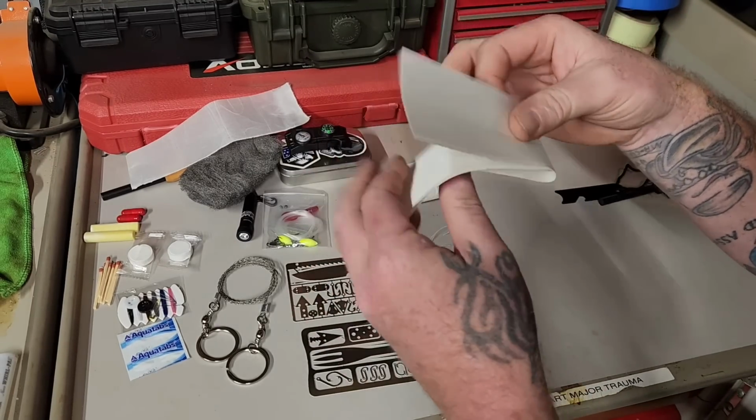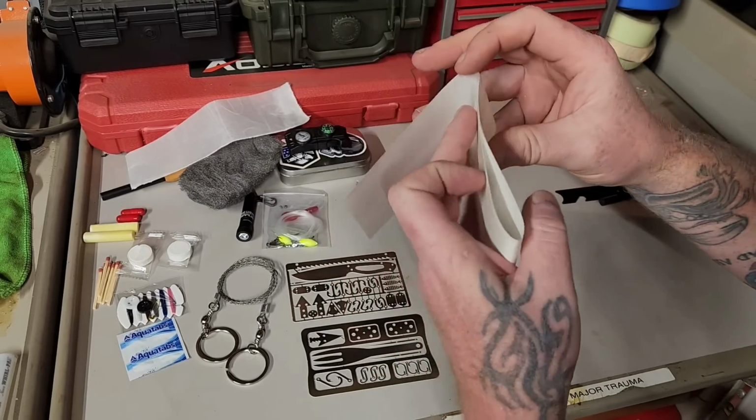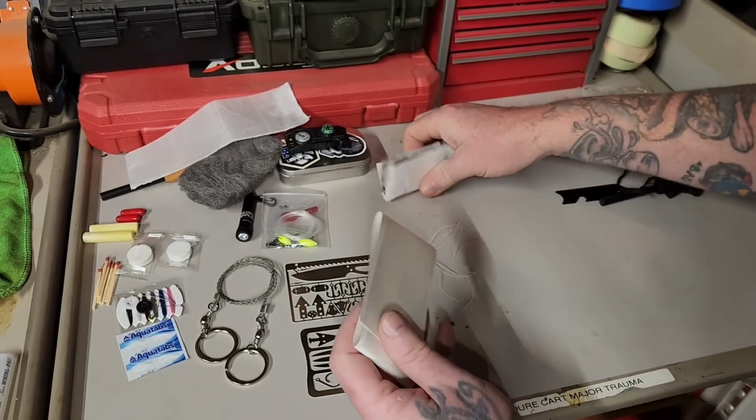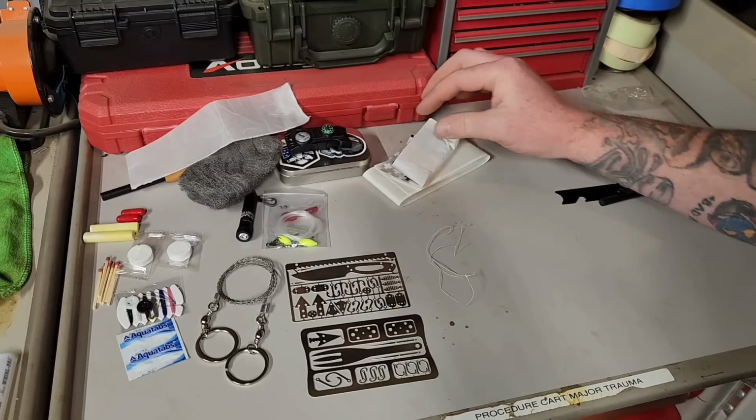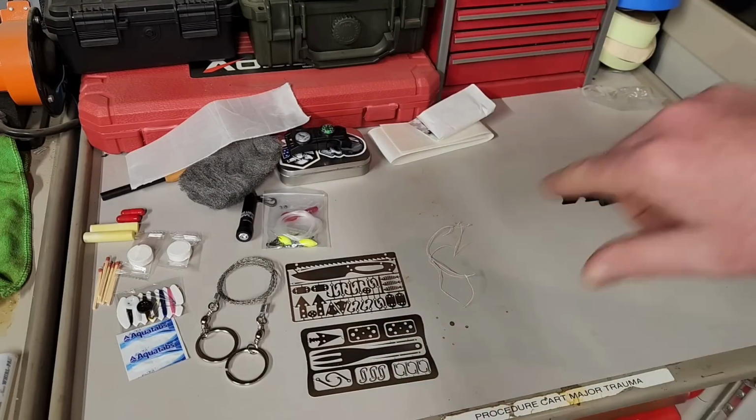It's medical tape. It's 2 strips. See, it's split in half. That's 2 strips of medical tape right there. I'm going to put that in the kit, to go with my little one-off medical kit there. Now, I need to show you something that got questioned on the internet.